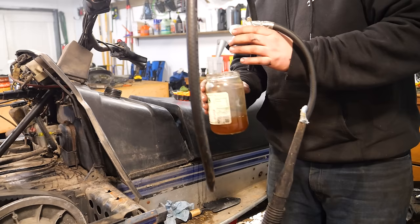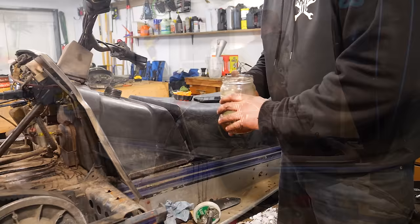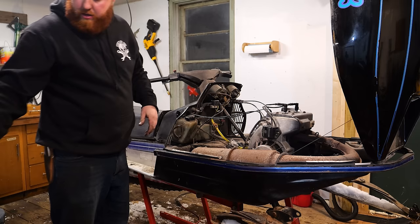I think we got a lot of the crap out though. I can see it floating around in there. I'll probably give her a couple more, but I think that filter will catch the majority of the stuff, especially if the line's up off the bottom. Hook her back up to her own fuel source. She's got a filter, she's got a shutoff valve, all new lines. Should be good to go.